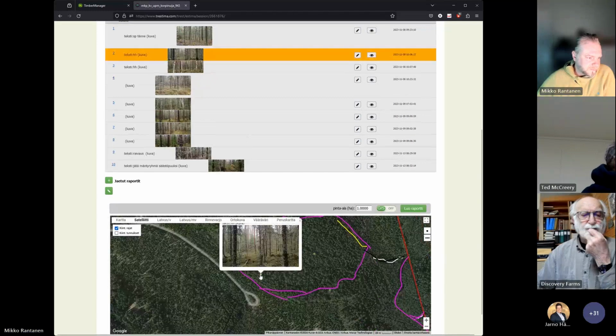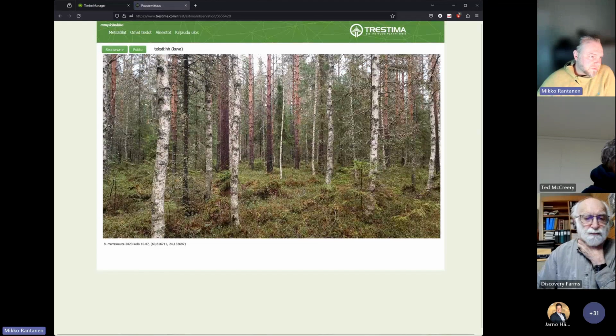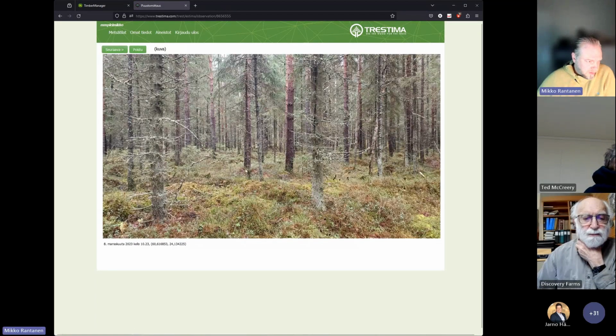like this. This is from the middle. So it's a pine forest, and there is some birch mixed. And the next one is mostly pine, and there is some spruce, also a little bit of birch. So the indication that it's mostly pine is pretty accurate.